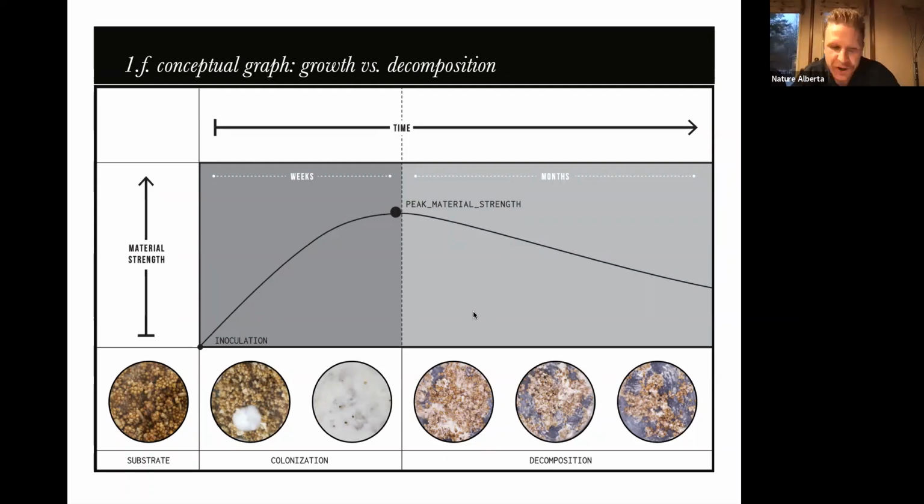It's this capacity of growing around and through a substrate that makes fungi-based materials viable. Fungi-based material will hit a peak point of structural performance during colonization, after which the fungus will weaken the material through its enzymatic digestion output.